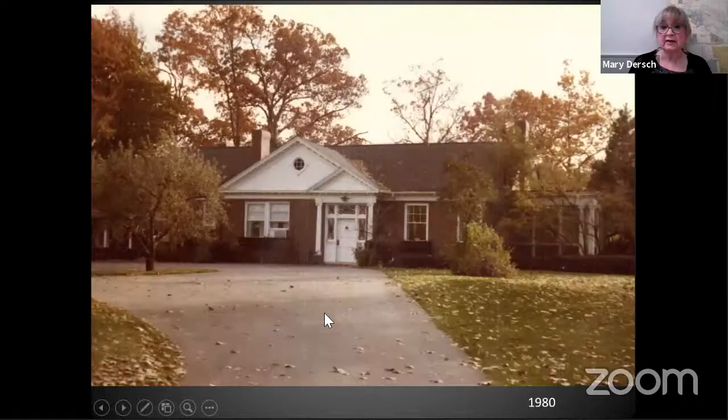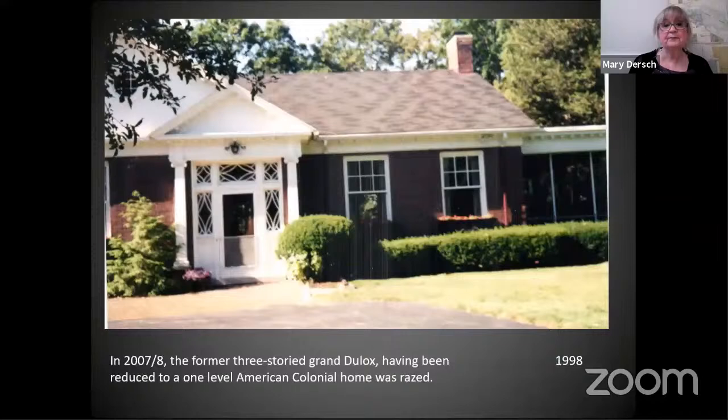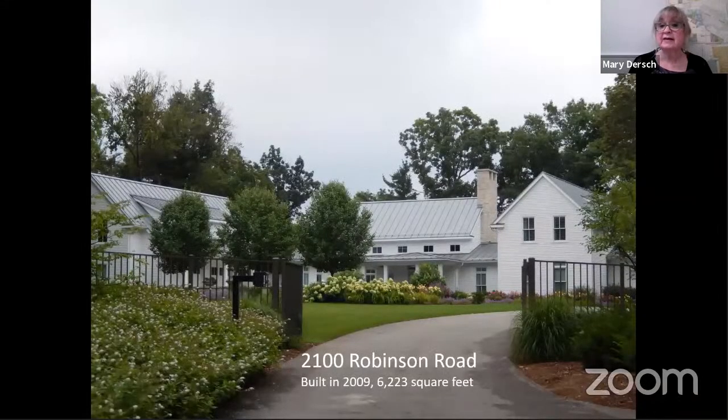And this is what it looked like until probably about 10, 12 years ago. And that house was torn down. And this is what stands there now, 2100 Robinson Road. It is owned by a big Grand Rapids grocery store businessman. He owns that property, and that is a primo spot. Out in the backyard, it just looks over Fisk Lake. It's absolutely a beautiful spot.